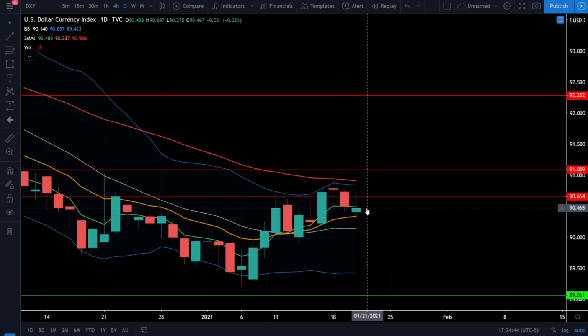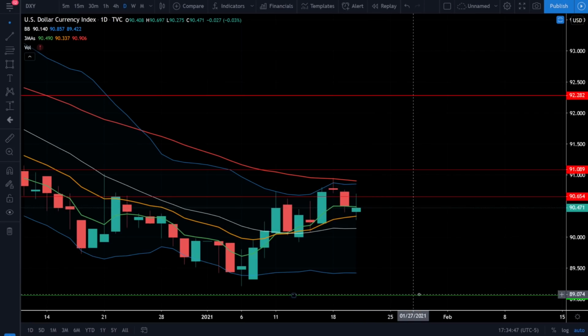So I'm looking for the dollar to continue to weaken and head down for one more leg lower, down around $89, where we should find support, and we might find a bottom in the dollar around that time.